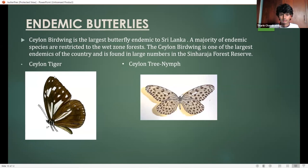Yes. Now we'll be talking about endemic butterflies of Sri Lanka. The Ceylon birdwing is the largest butterfly endemic to Sri Lanka. The majority of endemic species are restricted to the wet zone forest. The Ceylon birdwing is one of the largest endemics of the country and is found in large numbers in the Sinharaja forest itself. The Ceylon tiger and the Ceylon tree nymph are also endemic to Sri Lanka.